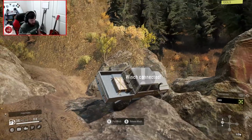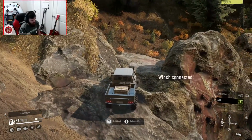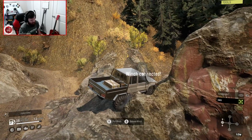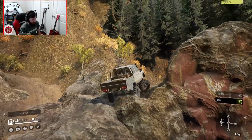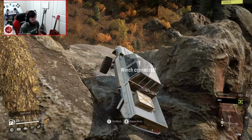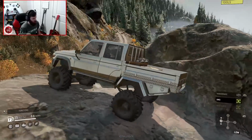There it is. Nope. I think the center of gravity is just a bit high. I mean, it's not a bad thing, but when I say a bit high, I mean a bit high for this particular obstacle. In real life, this thing would probably go around this obstacle. This is more of a dedicated rock crawler obstacle.